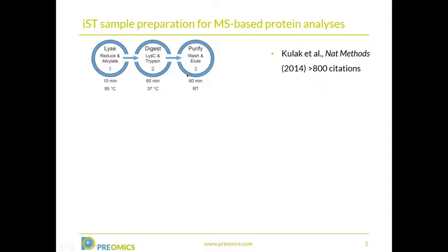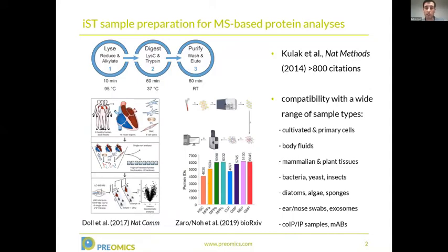Sorry for that. So again, here on the top left, you can see the three-step workflow: the lyse, digest, and purification steps. As said, we have further developed this. We have optimized it to be compatible with chemical labeling workflows, for instance. We have further enhanced the robustness, and we also made it compatible with many different types of samples, including different kinds of cells, body fluids, tissue samples, several intact model organisms like bacteria, yeast, or algae, or even more protein-related samples such as IPs or monoclonal antibodies.